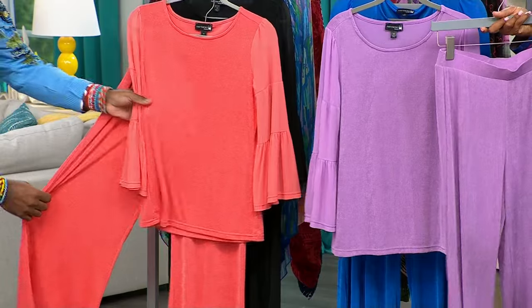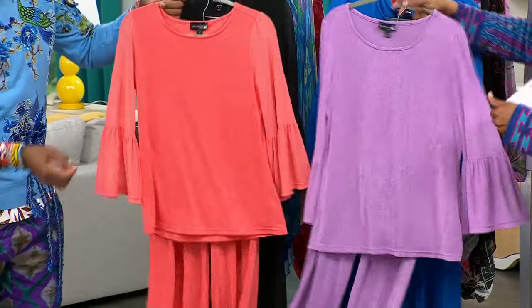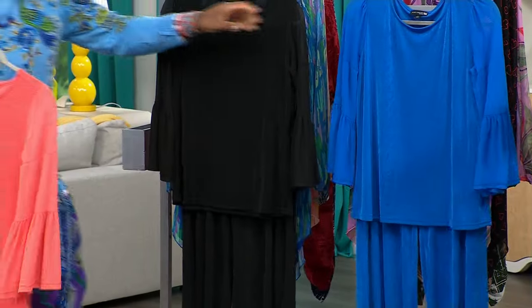I'm holding it in lavender. Right next to that, you're seeing coral. Oh, look how pretty this is. Georgia peaches. Where are my Georgia peaches? We'll pull this back for the royal blue.